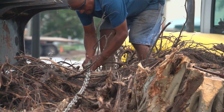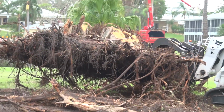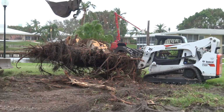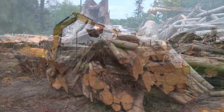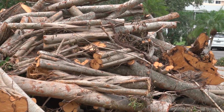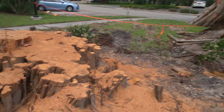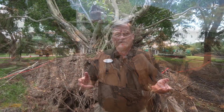You might have noticed after the hurricane that a number of trees were knocked down. Our teams are out there right now removing the trees, cutting the trees into pieces, and then hauling them off. It's a slow process, but we're quickly trying to bring ShellPoint back to its pristine nature. In some circumstances, we'll be replanting. In other circumstances, we may be choosing other species, more wind resistant. In other situations, we may not plant at all.